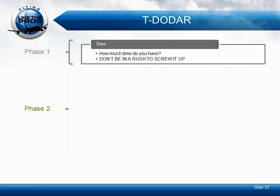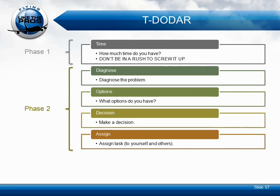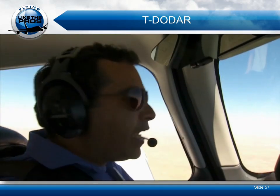The next phase, we call phase 2, is DOTA, and that is diagnose the problem, what options do you have, make a decision, and assign tasks. Back to the flight deck we go. The next piece, diagnose the problem.